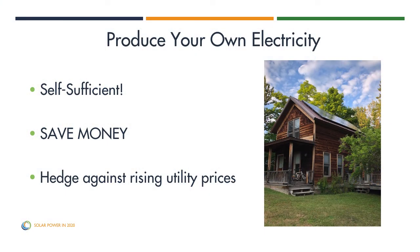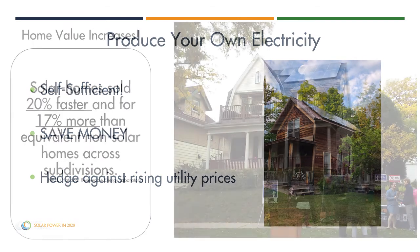Another reason to do solar in Wisconsin is that it is a way of being much more self-sufficient. You can produce your own electricity, which is really exciting to a lot of folks on both sides of the political and ideological aisle. You can not only save money, but you can also save future money by hedging against rising utility prices. Utility prices typically rise at anywhere from 1 to 2% per year. So even if those utility prices didn't rise over the next 20 to 30 years of a solar array, you would still be saving quite a bit of money by installing solar on your rooftop.